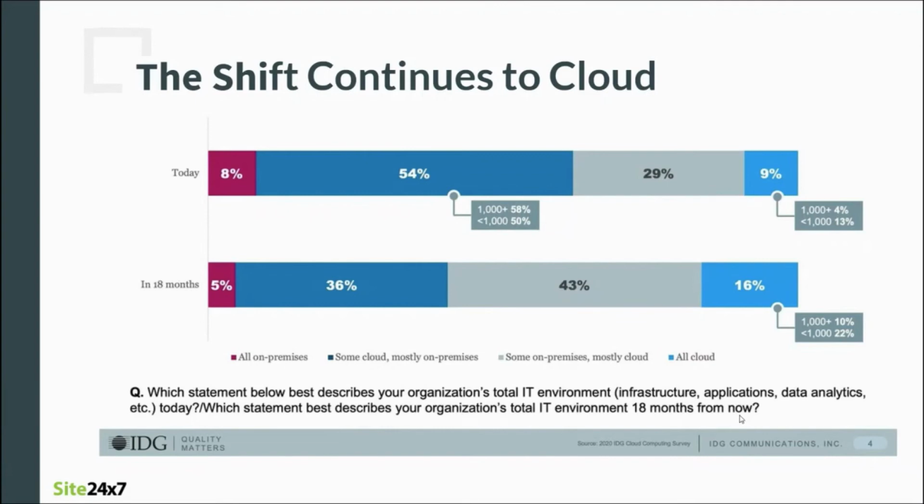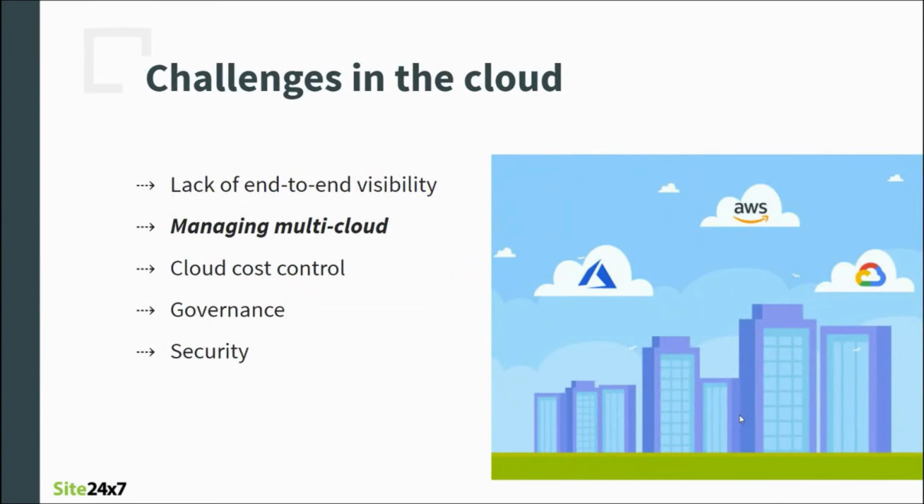Well, in spite of all this commotion surrounding the public clouds, there are still a few market challenges faced by industries across the globe. So, what are they? The chief concern in cloud is a lack of end to end cloud visibility, along with other challenges like governance, managing multi clouds, and cloud cost control. I'm sure each one of you will resonate with at least one of these challenges.